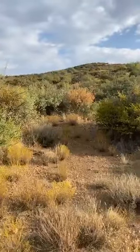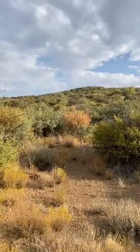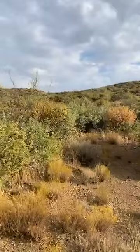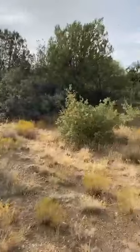And if you look, right there is the post. So it gives you an idea of how far the property goes back, and then it still goes all the way to the highway. So you've got that gas line right there going back. And then you can't see it right here because of that tree, but there is an electrical line out there, right there off the highway.